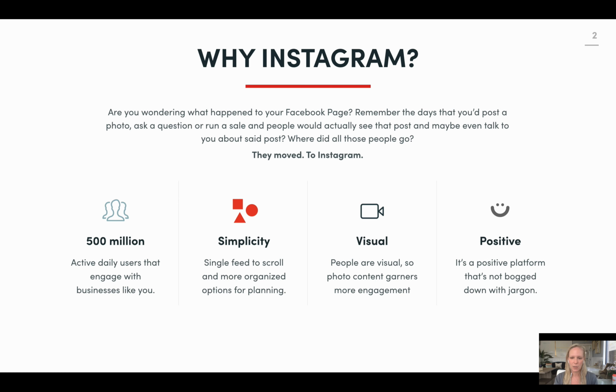The one great thing is Instagram is owned by Facebook, so they're still connected in a way. It's just a different platform to navigate. We're also going to find that a lot of younger people have moved over to Instagram because the platform is just visually easier to see and follow, and it's not so complicated with ads and chats and sidebars and all kinds of stuff.